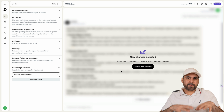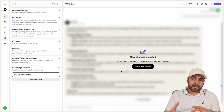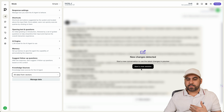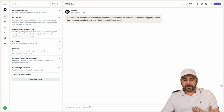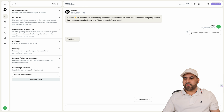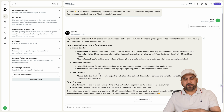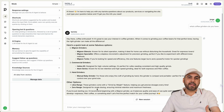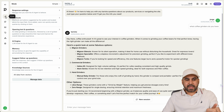So in this case, this barista chatbot has information that has to do with coffee grinders, coffee machines, etc., and it will respond in that sense. Okay. So if I ask it for coffee grinders, right? So I just asked it a question: what coffee grinders do you have? And I'm gonna get these results right now. So as I mentioned before, this was previously added. Here we go, and we got the grinders. Why? Because we added this to the knowledge base. So it's super easy. So that's for the AI flow.